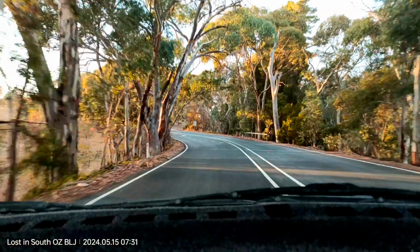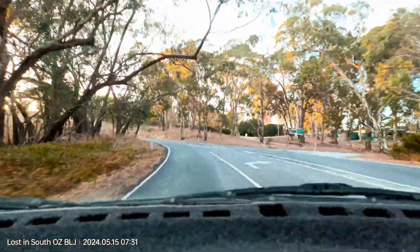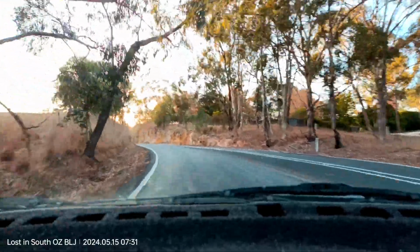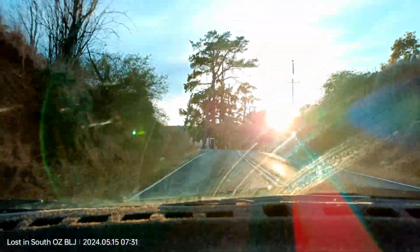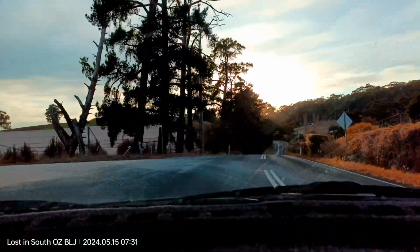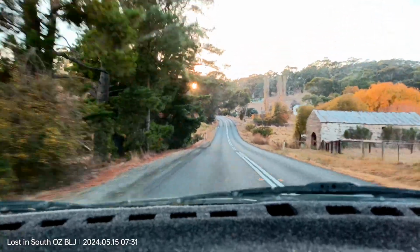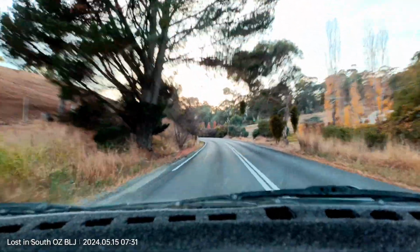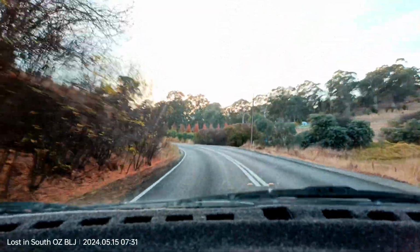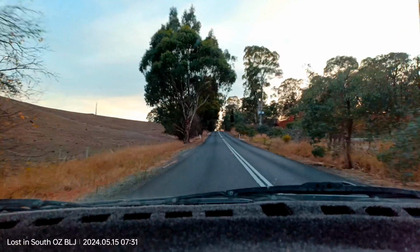Going through the Adelaide Hills. Again, this road trip just because I thought some people might like the journey through the Adelaide Hills, the scenery.